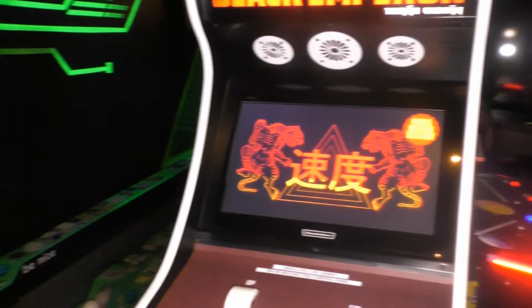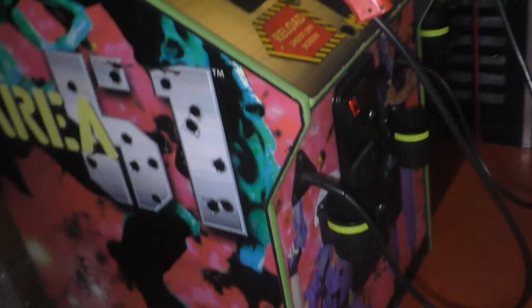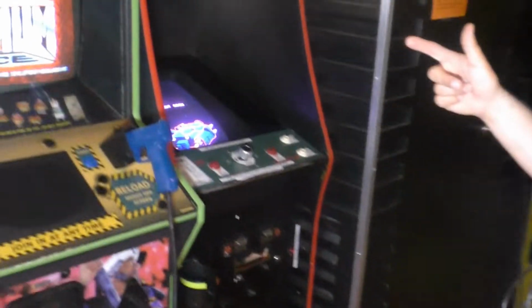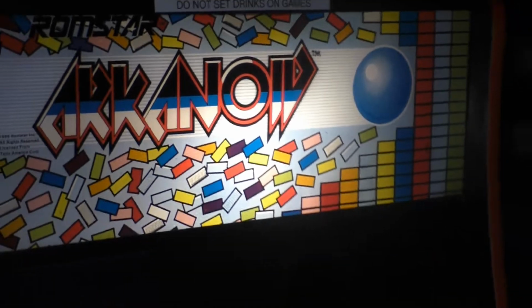It's pretty cool. So Area 51 and Maximum Force, obviously we have to have a gun game here because who doesn't like shooting aliens, right? So we have Area 51 and Maximum Force on this one. Arkanoid, for anyone who's addicted to Arkanoid.